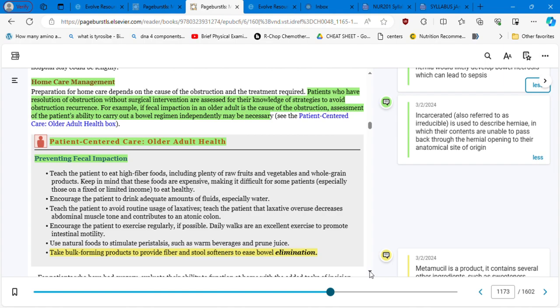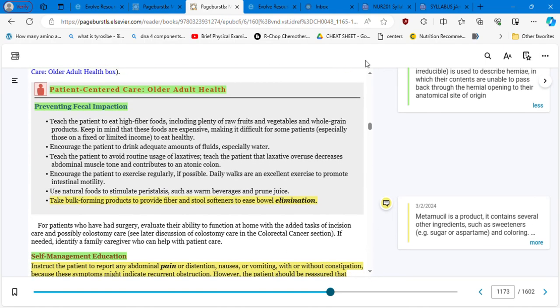Okay, so patient-centered care, older adult health, preventing fecal impaction. Everything in this table, everything is important. Teach the patient to eat high fiber foods. We spoke about that, especially plenty of raw. It does not say sauteed onions and bell pepper. No, it's raw.